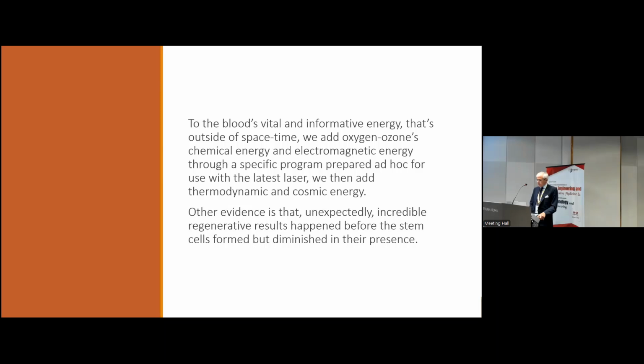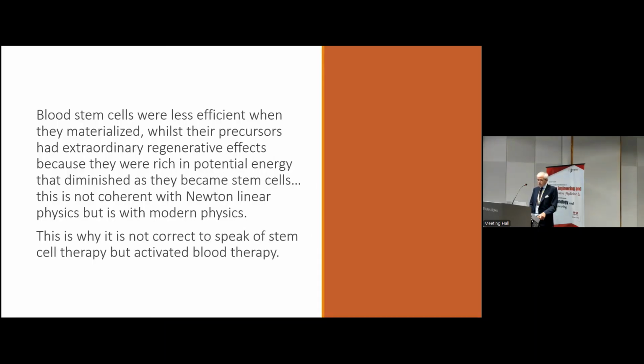To the blood's vital and informative energy that's outside of space-time, we add oxygen-ozone's chemical energy and electromagnetic energy through a specific program prepared ad hoc for use with the latest laser. We then add thermodynamic and cosmic energy. Other evidence is that, unexpectedly, incredible regenerative results happened before the stem cells formed, but diminished in their presence. Blast cells were less efficient when they materialized, whilst their precursors had an extraordinary regenerative effect, because they were rich in potential energy that diminished as they became stem cells. This is not coherent with Newton linear physics, but is with modern physics. This is why it is not correct to speak of stem cell therapy, but activated blood therapy.